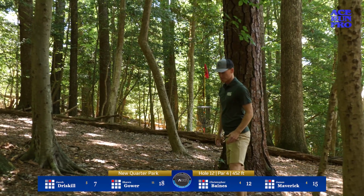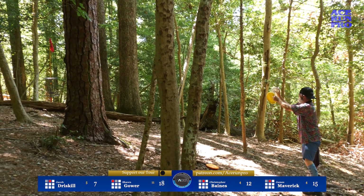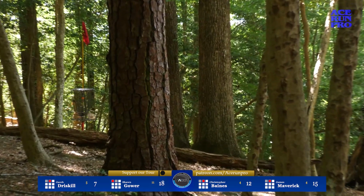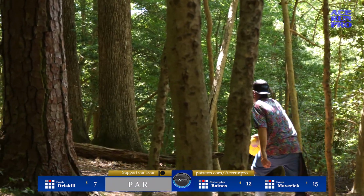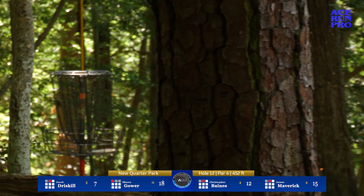James punching that over to the left-hand side. It's fine right there. I'll have an easy par putt left. We have another putt coming here from Shawn. Yes. In the basket. That's what we're talking about. Good putt there for the par for Shawn Gower.